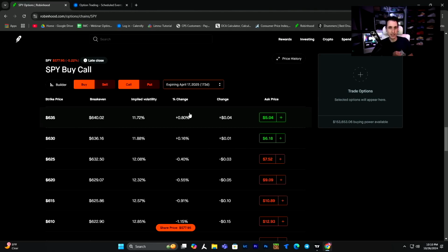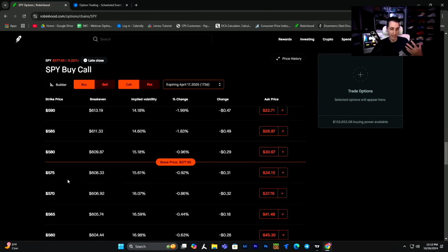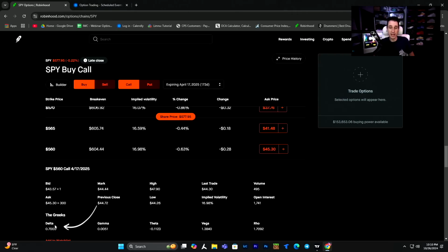And what the delta is telling us is not only roughly the percentage chance of where the stock is going to end up. So if we were to look at, let's say, a 560 LEAP option, it's a delta of 70. This is not only a 70% chance that the stock will end up in the money, but more importantly, it's the equivalent of controlling 70 shares. That is what the delta of 70 means.